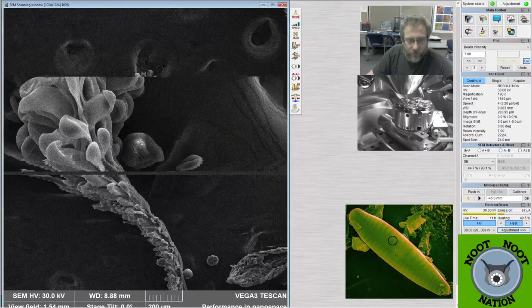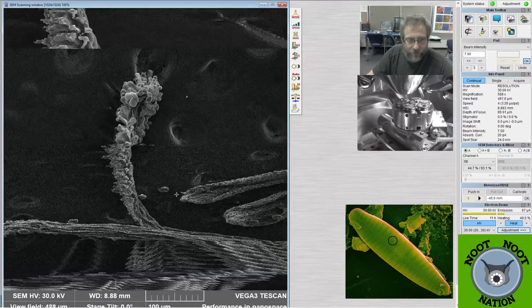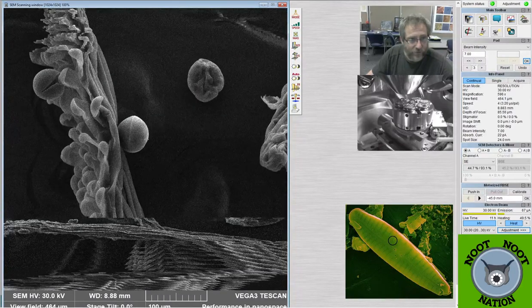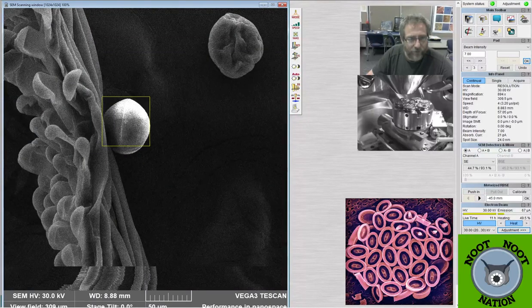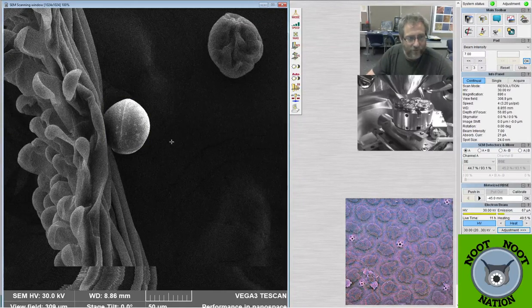So we're just sort of zooming in and out, looking at different parts of different plants. So we're having fun today. Got a nice big party that you brought in for the raid, so thank you for that.